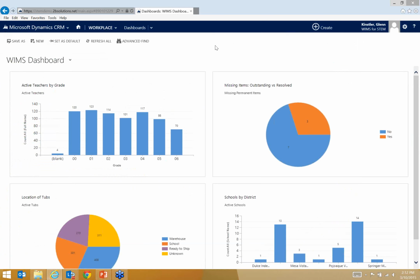So notice this is a browser-based application. I'm using Microsoft Internet Explorer today, but you can use Chrome, you can use Safari on a Mac, you can use Firefox, whatever you like. The system usually opens to a dashboard, although you can have your home page be anything that you want. But a dashboard is a very high-level representation of some key facts and metrics that the center manager is trying to see day in and day out.